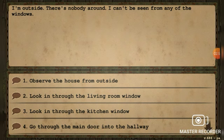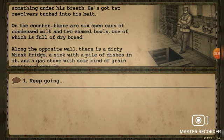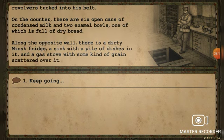Let's look in through the kitchen window. The cellar door is open in the kitchen. It's unclear what Pimples is doing down there. At the long countertop, Kosyak is singing something under his breath. He's got 2 revolvers tucked into his belt. On the counter, there are 6 open cans of condensed milk and 2 enamel bowls, one of which is full of dry bread. Along the opposite wall, there is a dirty Minsk fridge, a sink with a pile of dishes in it, and a gas stove with some kind of grain scattered over it. Keep going.